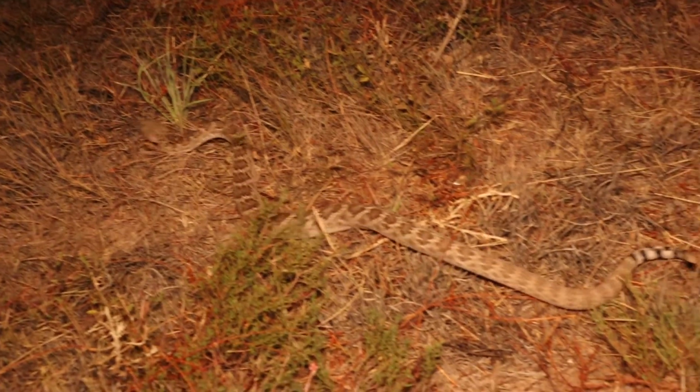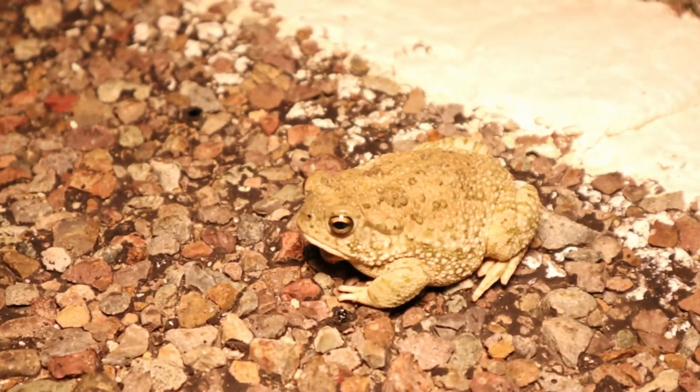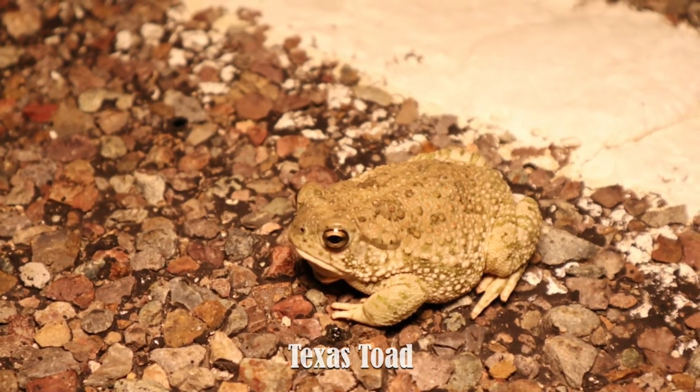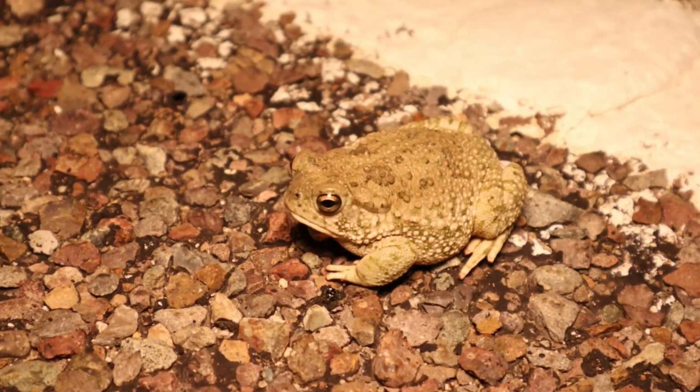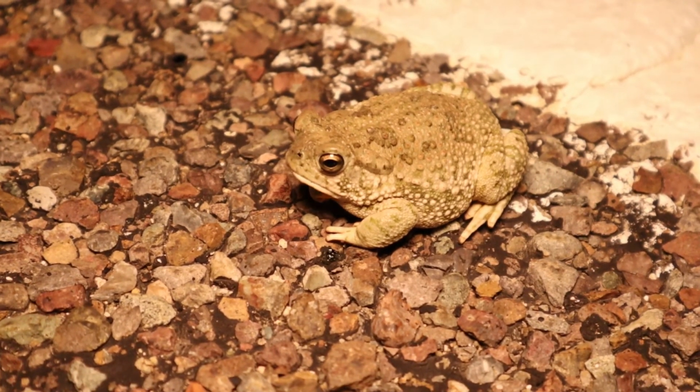Now we come across our second snake, a large, large diamondback. Another diamondback. All right, we're gonna let this guy get off the road and we're gonna keep on cruising. We'll find something else, let's go. There's nothing else to see tonight. Texas toe is on the menu. Hope you guys don't like king snakes and other snakes, because Texas toe is all we got.